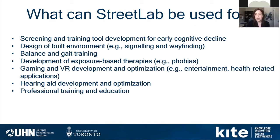So historically, hearing aids are often tested and modified based on a sound booth, a very quiet, optimal sound booth environment, which is obviously an ideal listening situation, not really representative of what people are challenged with in their everyday lives, where they have to listen in noise while at the same time thinking and moving.